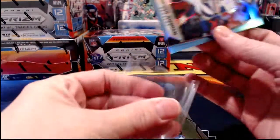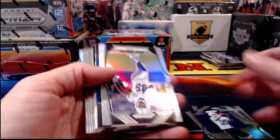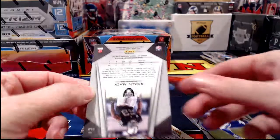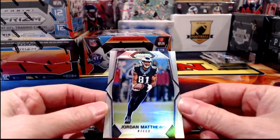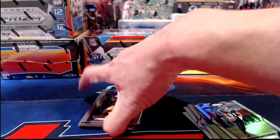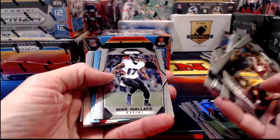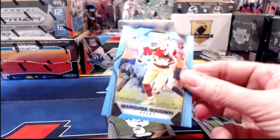Speaking of, they have really been stinking up the place. Corey Davis, Titans, their quarterbacks, I mean. Tease Tabor, Lions. Eric Ebron, Lions. Jordan Matthews is stuck to Khalil Mack. So let's unstick them. There's Khalil Mack. Oh, and neither one of them are even autographed. Jordan Matthews for the Bills, and I would have thought one of them would have been. Usually they are when they're turned backwards, but that was not. So that was weird.